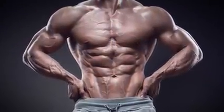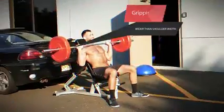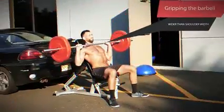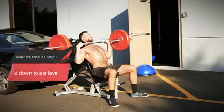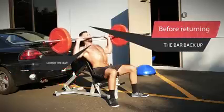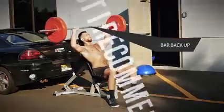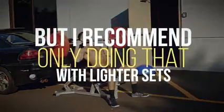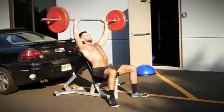When performing a barbell shoulder or military press, start by gripping the barbell wider than shoulder width with your arms in that Y position from before. Lower the bar in a straight line down to ear level or bring it right under your chin before returning the bar back up. You can go all the way down to your upper chest with this exercise, but I recommend only doing that with lighter sets. Using a heavier weight load and stopping under your chin will help you build more muscle.